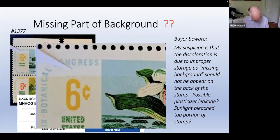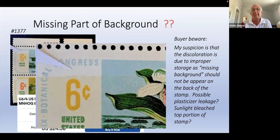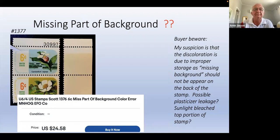Is the whole stamp tagged? I don't know. Shifted, the tagging has been shifted so that the top part did not get the tagging. Would the tagging have affected the back of the stamp? Yeah, that's true. I think it was just storage, the plastic, either whatever plasticizer or whatever storage mechanism. I may be open to suggestions as to what could cause a stain on the back of the stamp like that that wasn't from storage. Looks almost like what they call toning, which results from exposure to moisture or sunlight. Or he bleached it, the top half got bleached and the bottom didn't.